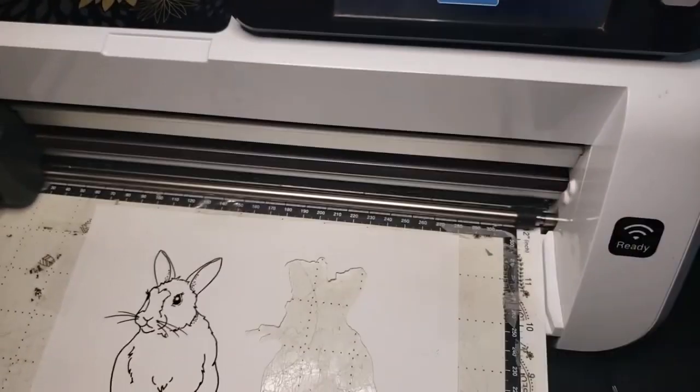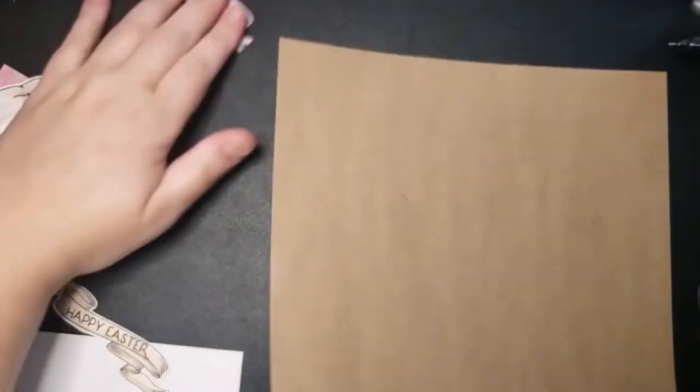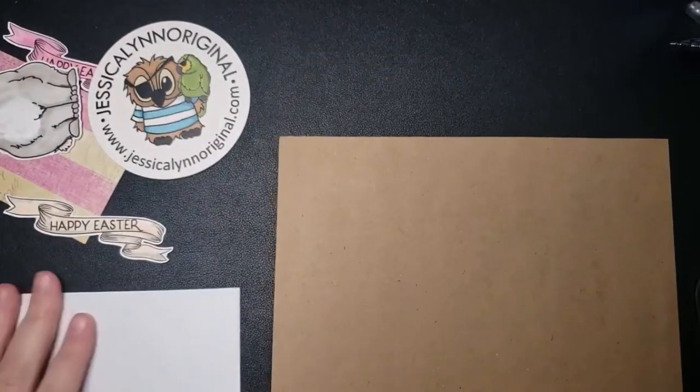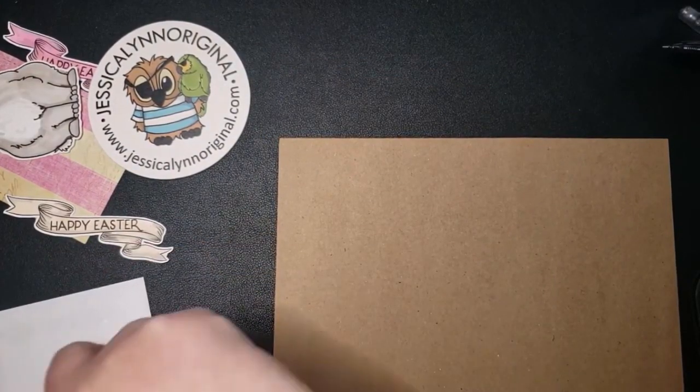Now, the biggest suggestion I have, though, is if you are going to use the tape on the Brothers ScanNCut, make sure you take the paper off there right away. Otherwise, it'll kind of permanently fix itself to the tape and actually to the mat. So just a warning.